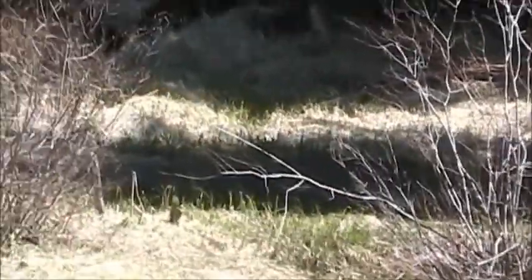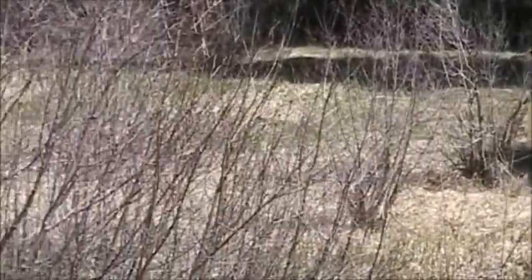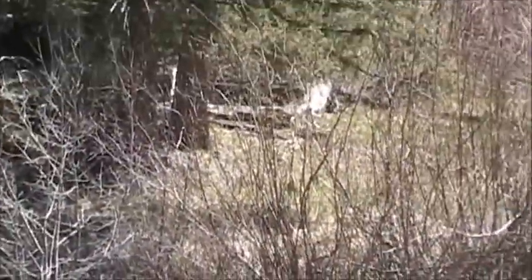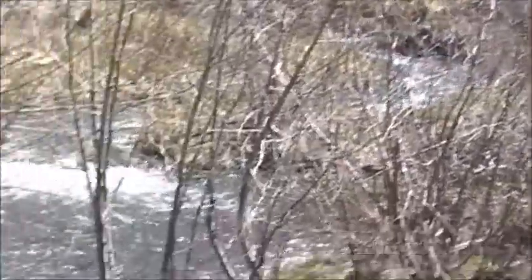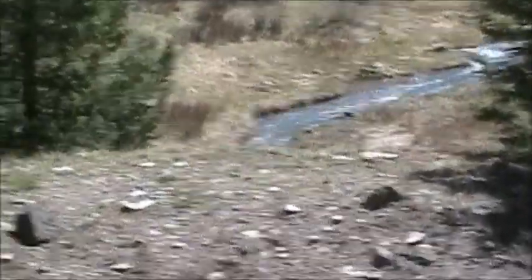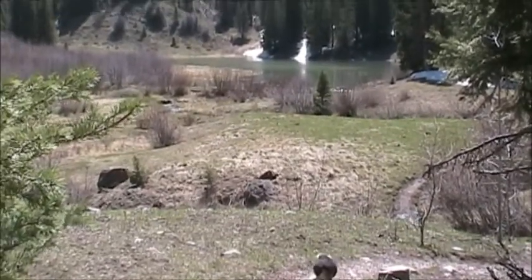This is the little stream that comes out of Opal Lake. You can probably hear the water gurgling. We'll be at Opal Lake in just a few minutes. Got a couple of little water paths across. There's the water you can see coming down. You can see the stream. Just a second or so, we'll get to see our first view of Opal Lake. There it is.